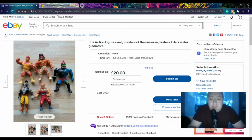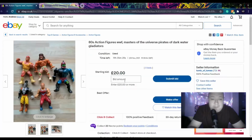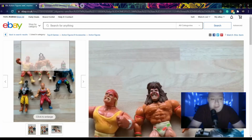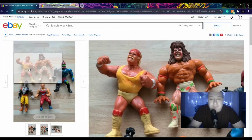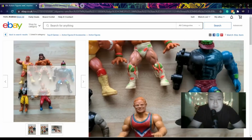I've got two here. I'm going to finish this video with these two tabs here just because these look awesome. So we've got 80s action figures, WWF, Masters of the Universe, Pirates of Darkwater, and Gladiators, of all things. So we've got Hulk Hogan. That's a pretty comedic looking Hulk Hogan, to be honest. He doesn't look pleased about it. And the Ultimate Warrior there looks pretty pissed off about his hair. The Ultimate Warrior was always pretty pissed off about something, but yeah, he's probably cross about his hair there.